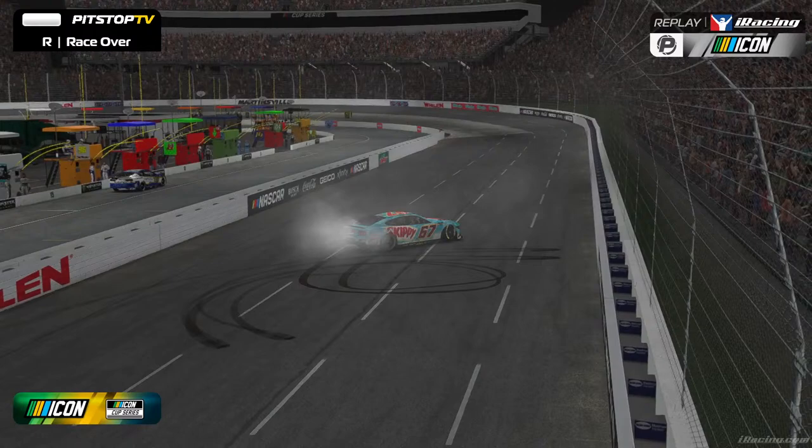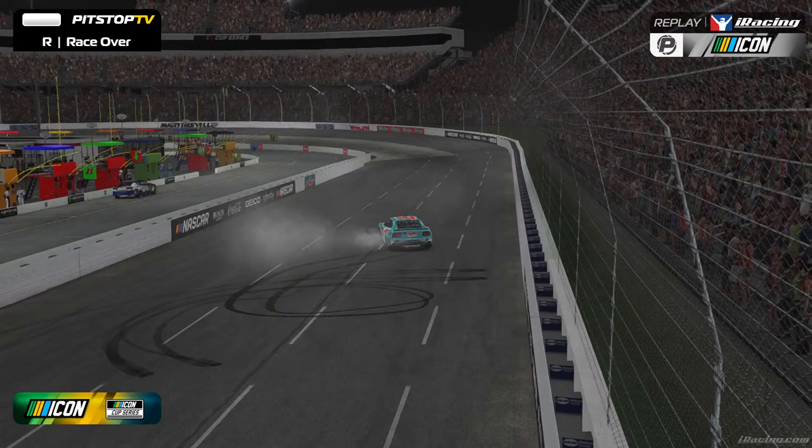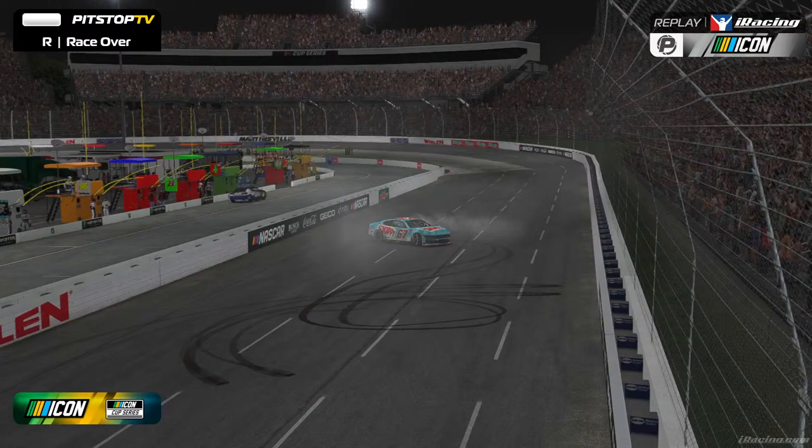I'm still shocked. I've never seen those kinds of bumps. Because he didn't dump him, Zach. He didn't crash him at all. He bumped him just really dang hard. Yeah, I think the overaggression was very apparent.